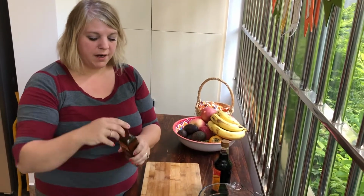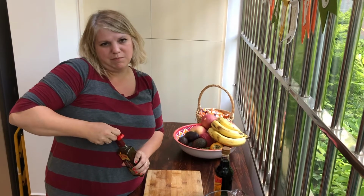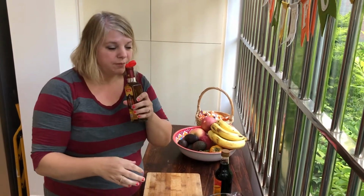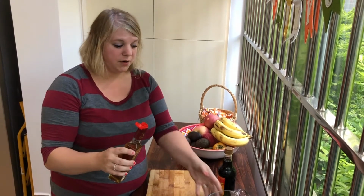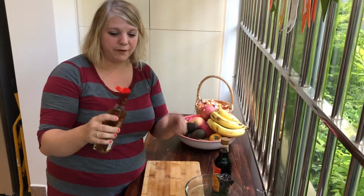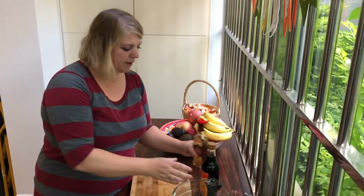So we're gonna start with our sesame oil, and this has got its name from sesame, but it smells really good. It's like the smell of Chinese food. And so it doesn't take a lot of this just to get that flavor in there. So I'm just gonna stick probably 1/4 of a cup in.